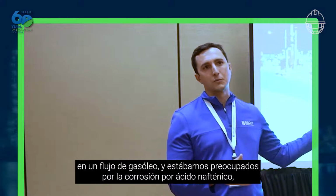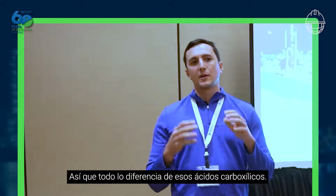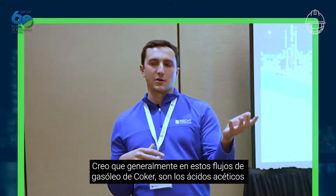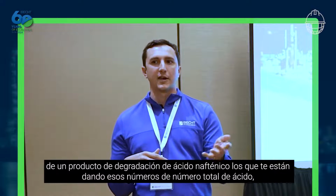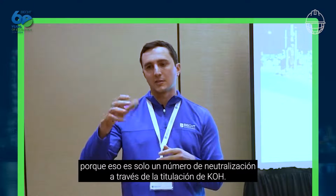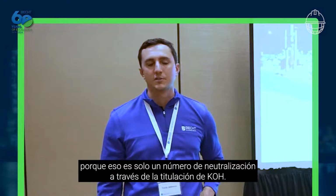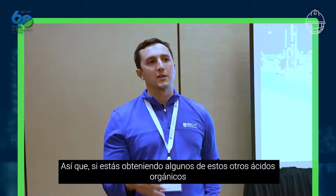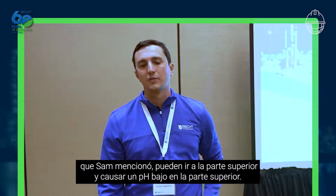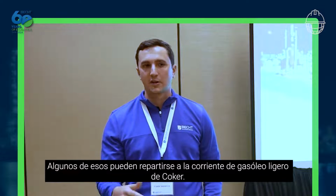And we were getting TANs of 1 to 1.2 and the scan was 0.1 or less, right? So it'll differentiate those carboxylic acids. I think generally in these coker gas oil streams, it's the acetic acids and the naphthenic acid degradation products which are giving you those TANs, because that's just a neutralization number through KOH titration. So if you're getting some of these other organic acids, which Sam mentioned can go into the overhead and cause some low pH in the overhead, some of those may partition to especially the LCGO or LKGO stream.